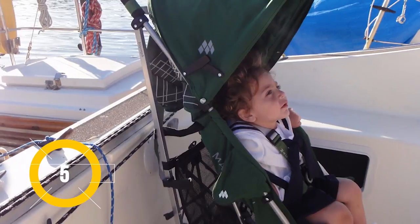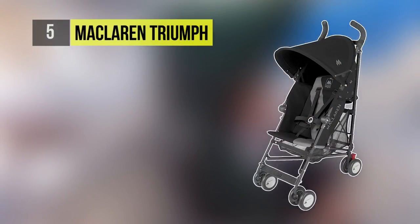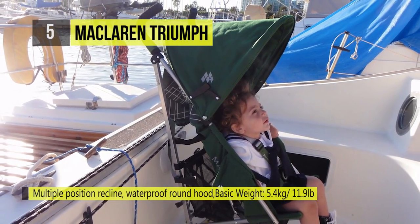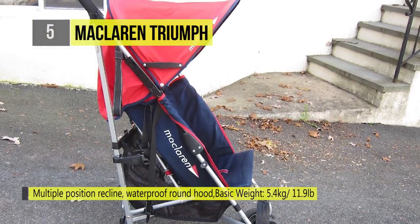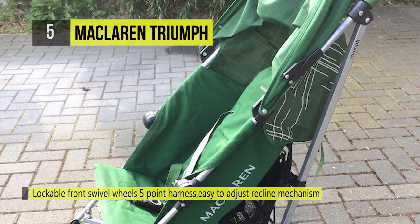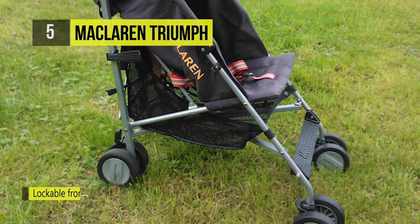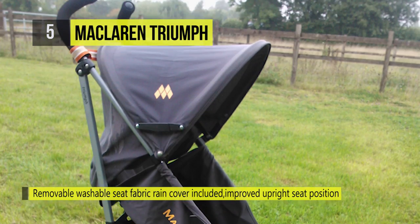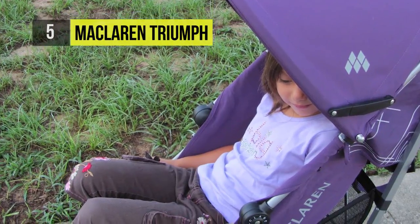Getting things started at number 5 is the McLaren Triumph. The McLaren Globetrotter stroller offers comfort to your child throughout the day by offering a multi-position reclined seat. The reclined seat is easily adjustable with a convenient one-hand recline system, which is a great feature for parents on the go. McLaren is made with an easily removable, machine washable seat for easy cleaning, which is a rare feature in the buggy industry. The extra-large, waterproof UPF Plus 50 hood provides extra coverage for your child and includes a convenient storage pocket.